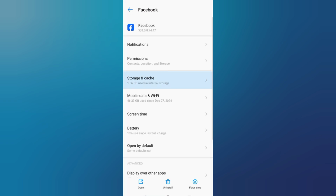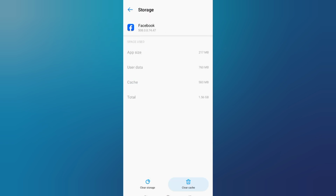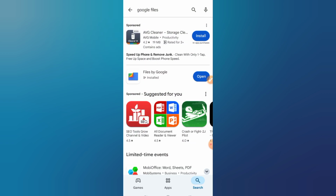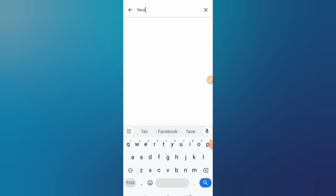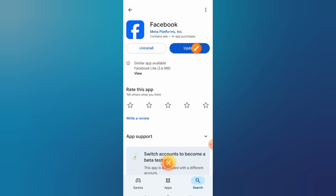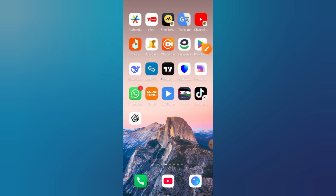5. Account flagged by Facebook. If Facebook suspects suspicious activity, it may limit your interactions, including commenting. Fix. Go to Settings and Privacy, Settings, Account Status to check for violations. If needed, follow the steps to appeal any restrictions.